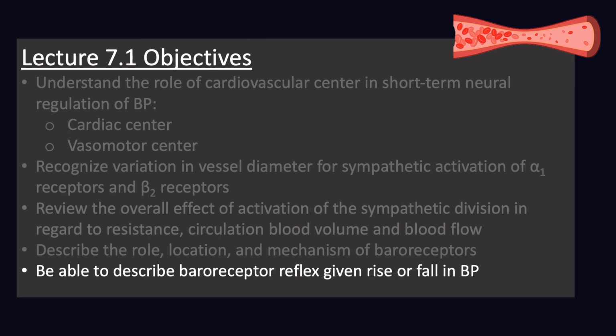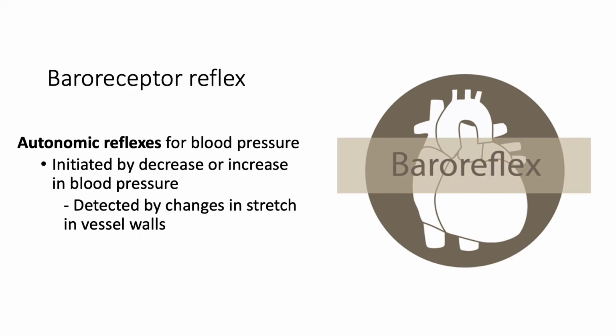And finally today, the baroreceptor reflex. Now we're going to put everything together and talk about the baroreceptor reflex to finish up today. Those baroreceptors we just finished with are activated in response to changes in stretch of blood vessel walls, and they're going to initiate autonomic reflexes that regulate blood pressure. We call these baroreceptor reflexes, and they're initiated by a decrease or increase in blood pressure.